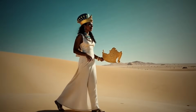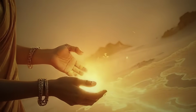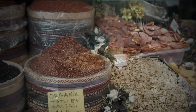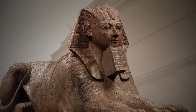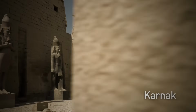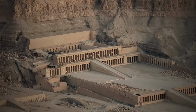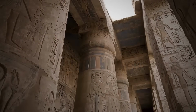She brought a lot of wealth and art to Egypt. She led a big trading trip to a place called Punt, where she brought back things like gold, ebony, and incense. She also made sure her name lasted by building amazing structures that we can still see today. At Karnak, she added huge obelisks. One of them is still standing tall. She also was the one to build the Temple of Dir al-Bahr with its countless columns. She was buried there.